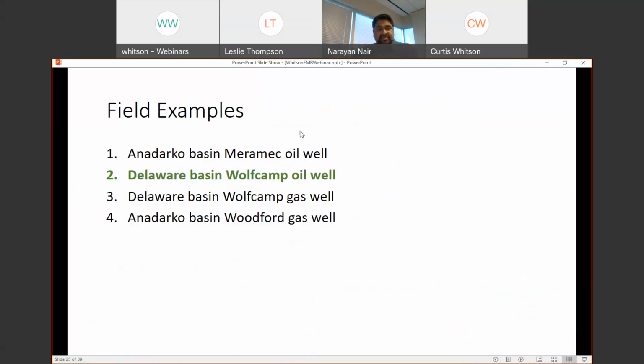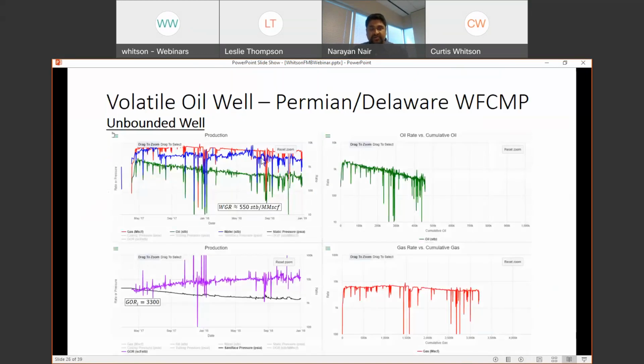The next example I'm going to talk about is a Delaware Basin Wolfcamp oil well. It's a very different system. As you would expect with the Delaware Basin, you're going to be producing a lot of water. The water cut's going to be north of 80%. And the initial GOR of this well is 3,300.